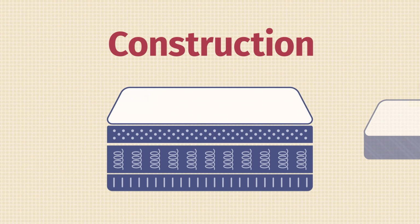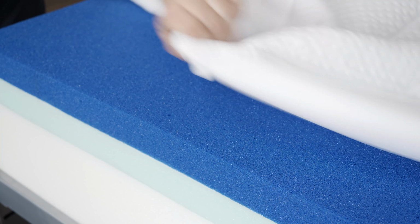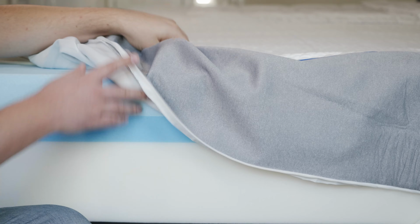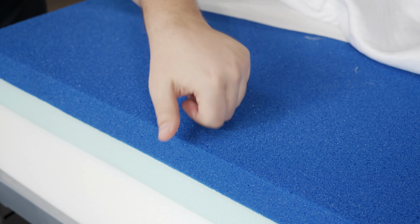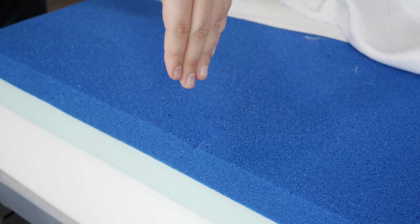And now let's talk about the construction of both these mattresses, starting on top and then working our way down. First off, speaking of the cover on the Puffy mattress, a thin, breathable cover won't affect the overall feel of the mattress too much. Now moving over to the Nectar mattress on top, a tensile cover, great with breathability and cooling as well. Moving down to the comfort layers on the Puffy mattress on top, a layer of slow-moving memory foam. It also features a gel infusion. It's gonna help this top layer not trap quite so much heat.